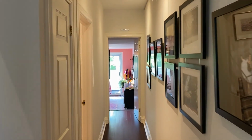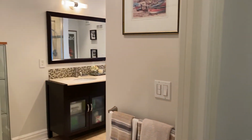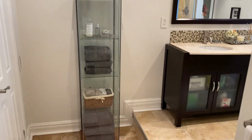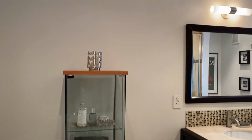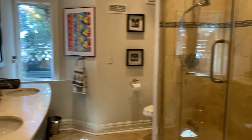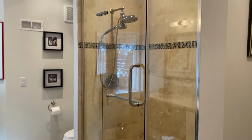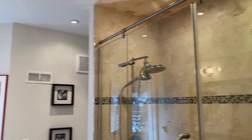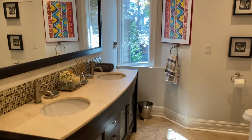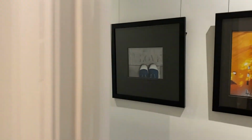Let's walk through to the spa bathroom, because it really is a wonderful spa bathroom. As you can see, we're all set up. Great big shower. Wonderful, great big shower heads, and it's really a spa-like atmosphere in here. Double sinks. And that's the main bathroom on the second floor.